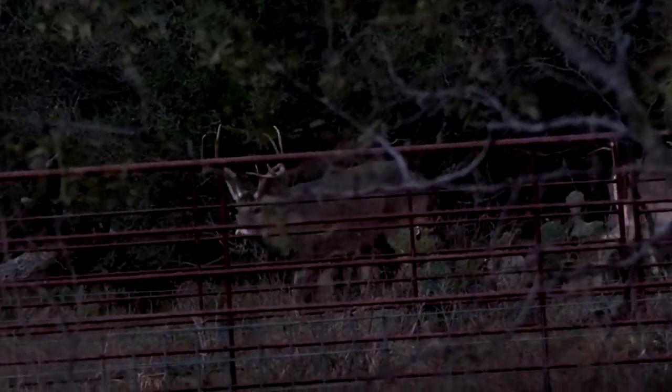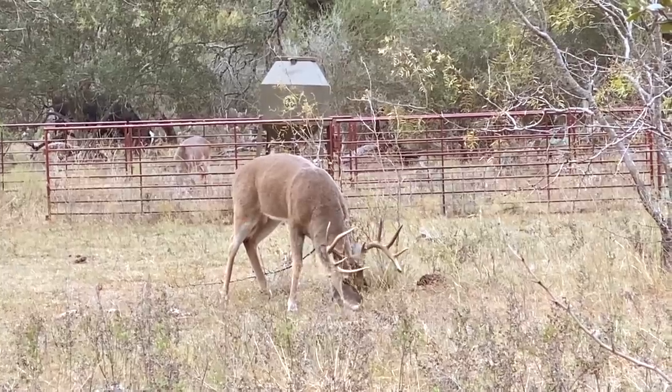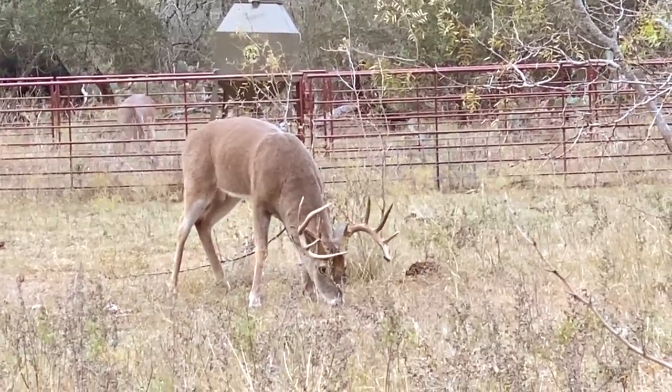But then old big boy, he came in. He stood around that feeder. You know, you could tell who the dominant buck was. He stood around there and ate. He was, you know, 45, 50 yards through a fence. That was just not a shot that I was willing to take. And then, you know, that 12 comes in, double split brow, beauty.